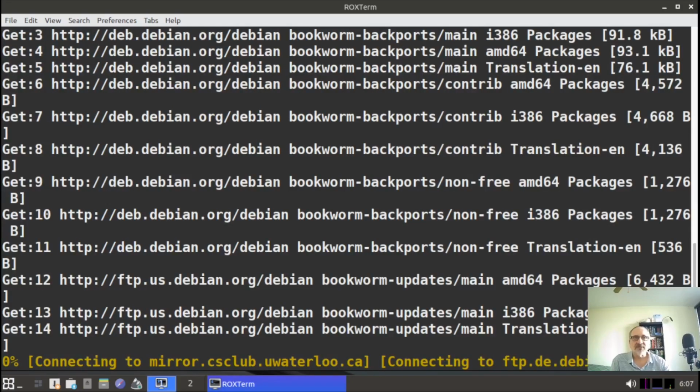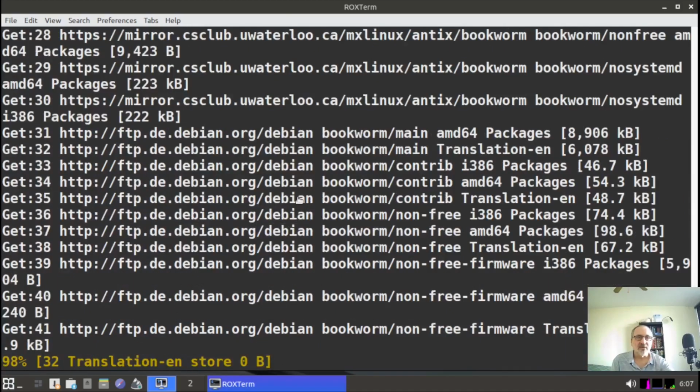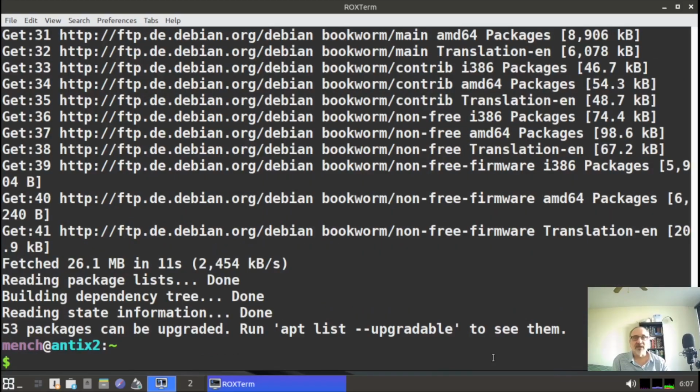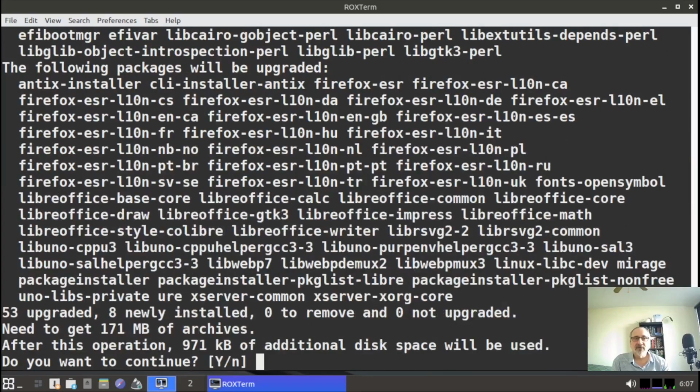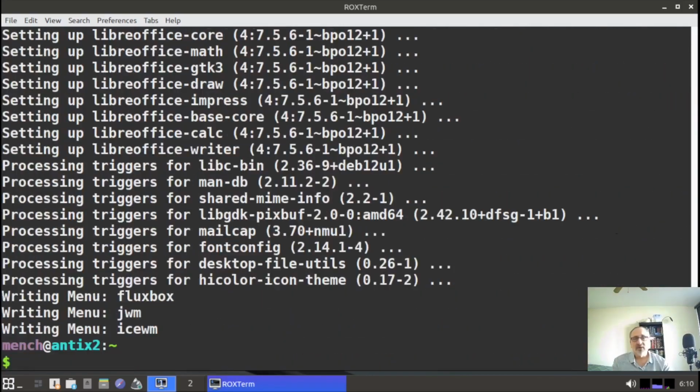And we're just going to update the system. We can see it's going pretty fast, and we can see it's coming from the University of Waterloo. So the change I made in the mirrors took effect. And that's done. So now I'm going to do sudo apt upgrade. Hit enter. And it's upgrading the system. Okay, so that update took about a minute and a half, maybe 2.5 minutes. It was pretty fast. So now I'm going to reboot into the system.